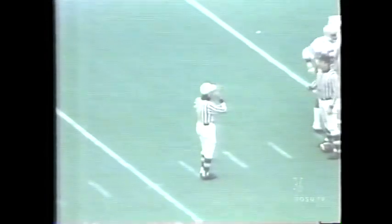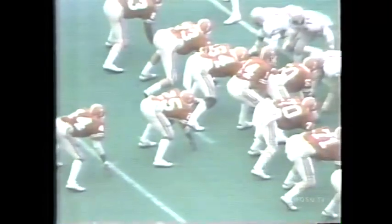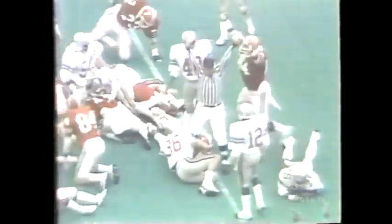They're going to call it, though. Face guarding. Well, they call interference, so Indiana gets it at the 1-yard line now, and they've got 4 cracks at it. This football game's a long way from being over. There is Burnett, and he is close. Touchdown. He's in. Burnett got it.